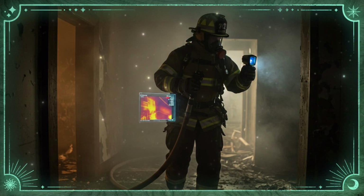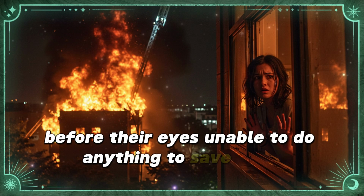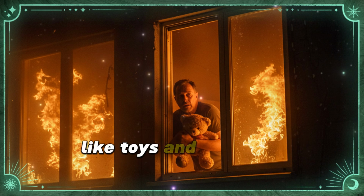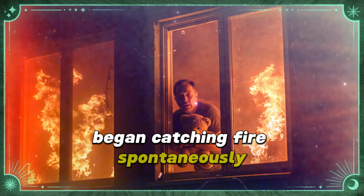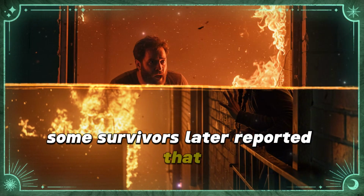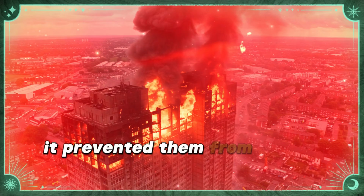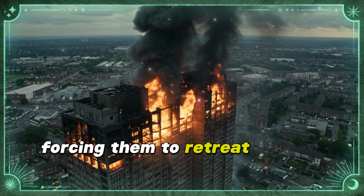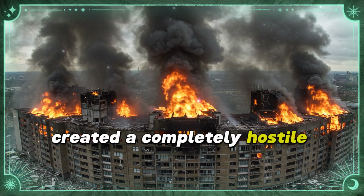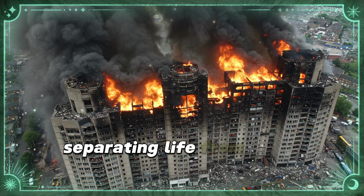There are reports of parents watching their children disappear into the flames before their eyes, unable to do anything to save them. Inside the building, the heat was so intense that simple objects like toys and furniture began catching fire spontaneously, even without direct contact with flames. Some survivors later reported that, when trying to open their apartment doors, they felt a wave of heat so strong it prevented them from exiting, forcing them to retreat. The fire, combined with the smoke and general panic, created a completely hostile environment where every second counted and luck seemed to be the only factor separating life from death.